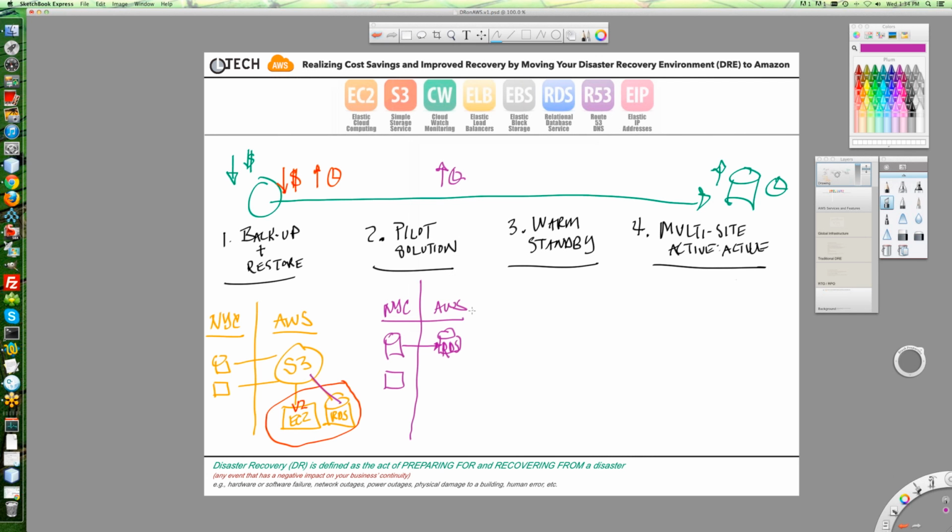The next we're going to talk about is the pilot light solution. We're going to keep this example rolling. Okay, so you have your New York City and AWS, and your line down the middle here, just as we were talking about before. You have your MySQL database and you have your application server. Okay, here the differences are that your RDS instance on AWS, you're going to leave that running all the time now, and you're going to replicate your data to RDS.